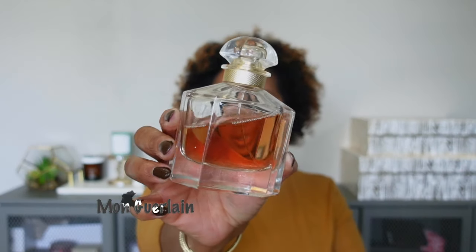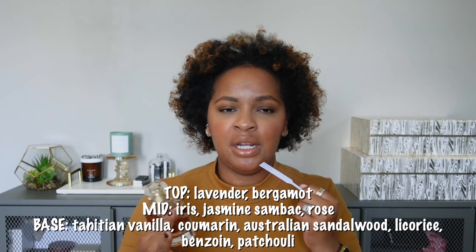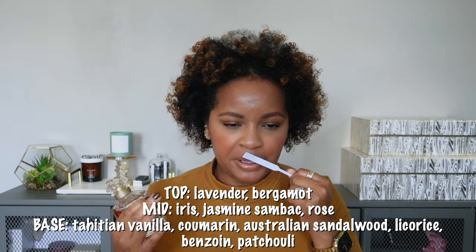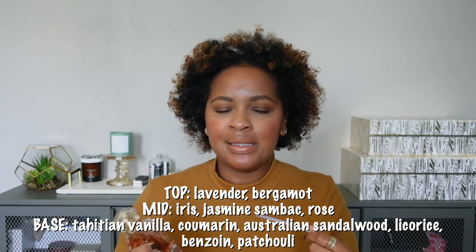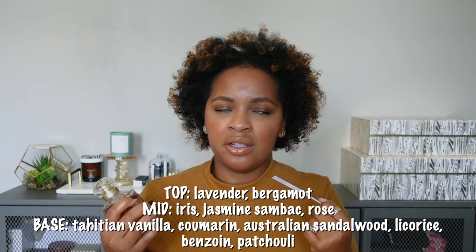So in 7th place, we have Mon Guerlain. This is a beautiful lavender and vanilla scent. The lavender in here is definitely prominent, but it's not masculine in my opinion. It is that more clean side of lavender, fresh lavender, but this doesn't go the masculine route in my opinion.